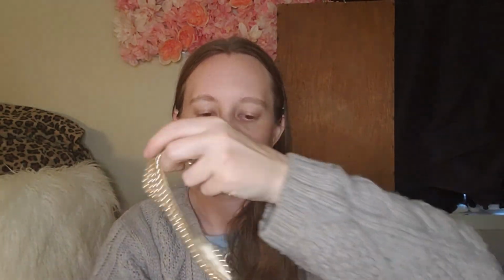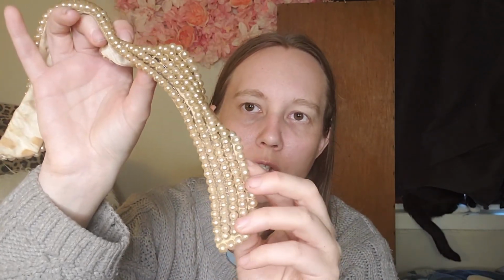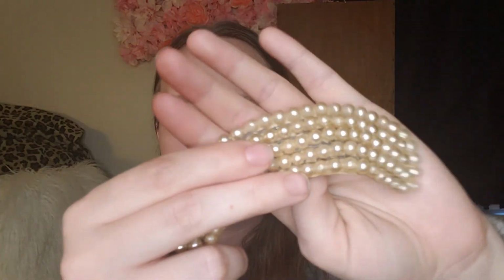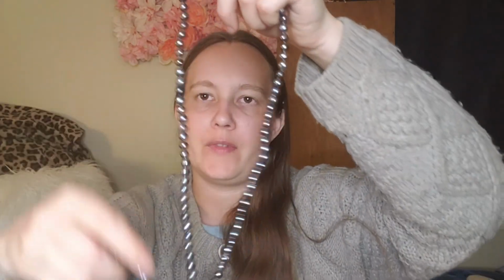Then there's this. This one I still have to fix up. It has some discolored pearls. But usually in this case when they're discolored, I'm not sure if you can, I don't think you can see it. I'll just paint over it with nail polish. I have off-white nail polish in that color. This, I love this necklace.